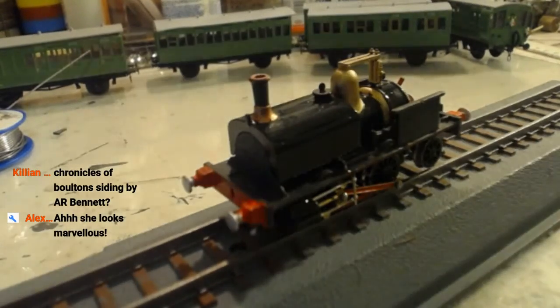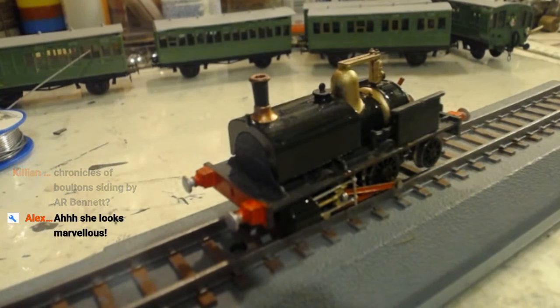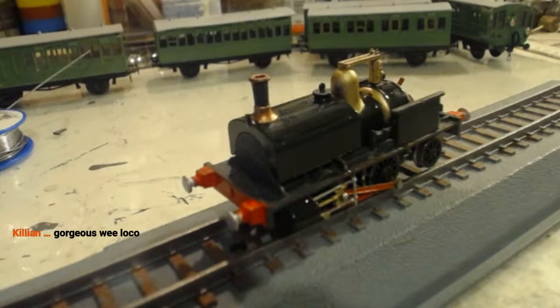Absolutely fantastic. Bit of pointless room, isn't it? Of course, that's the point. I approve of buffers being done. Indeed, it looks so much better with them painted.